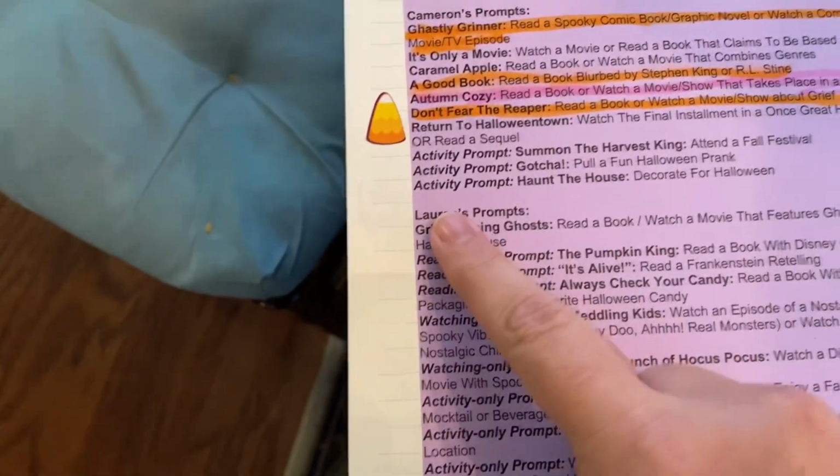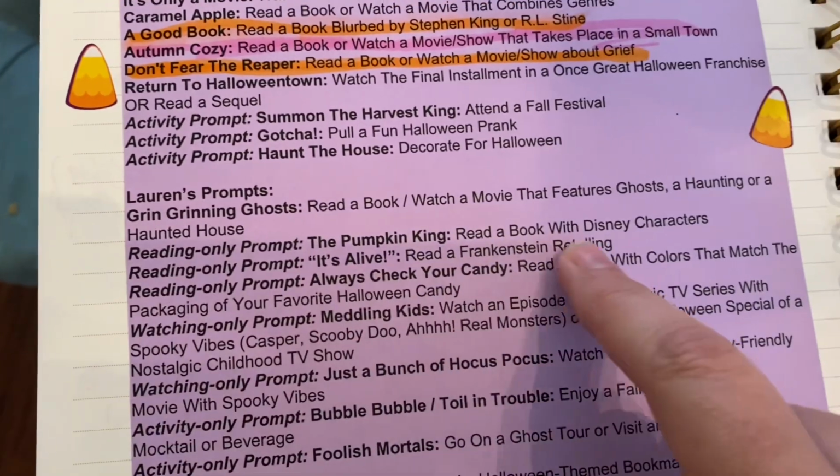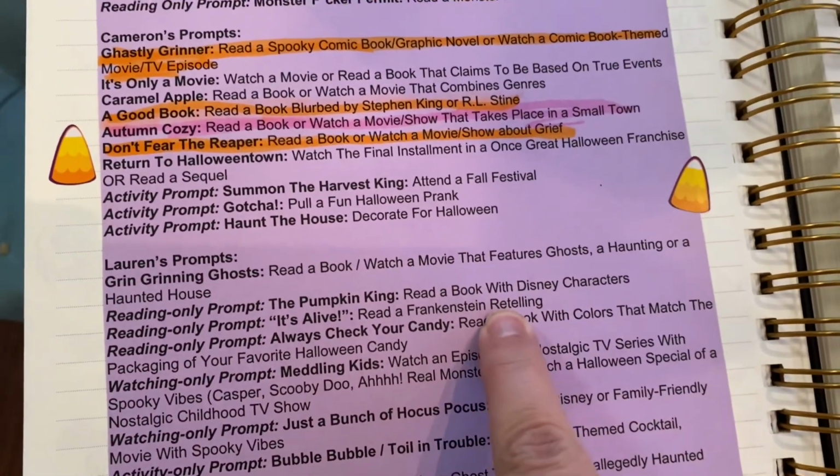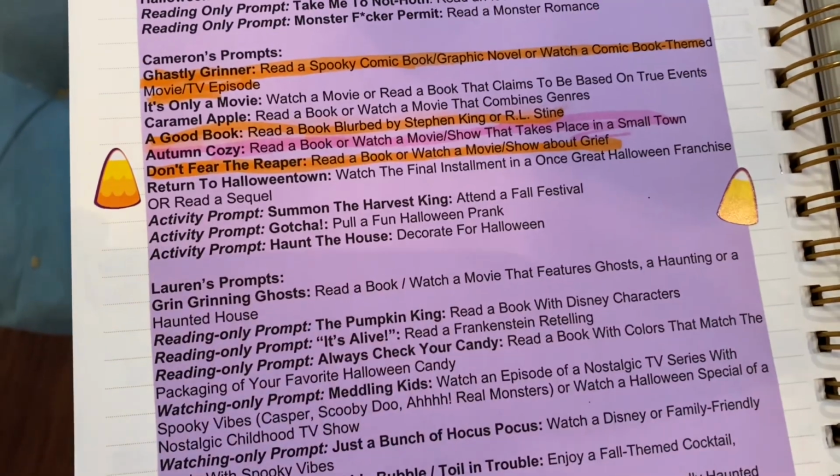So let's go to Lauren's prompts. 1, 2, 3 reading prompt. It's a live read of Frankenstein retelling. Okay. I like it. All right.